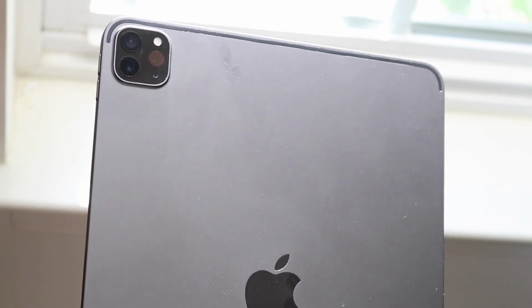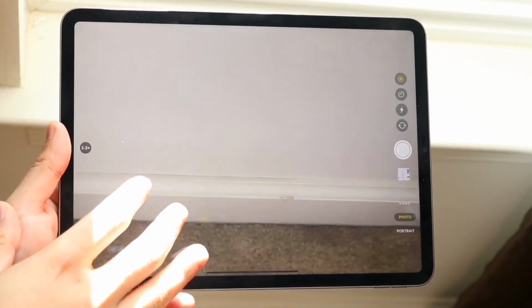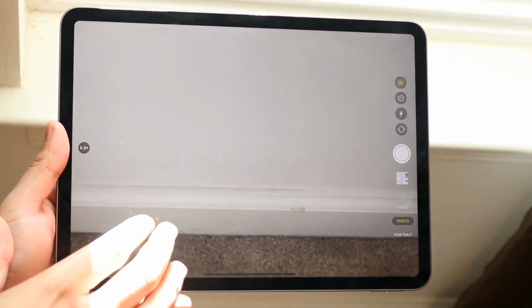So with the iPad Pro, it kind of gets a thumbs up for me from the camera side. It is missing a telephoto lens, and there's no 4K at 60 on the front, but I still think it's a pretty solid camera for sure.